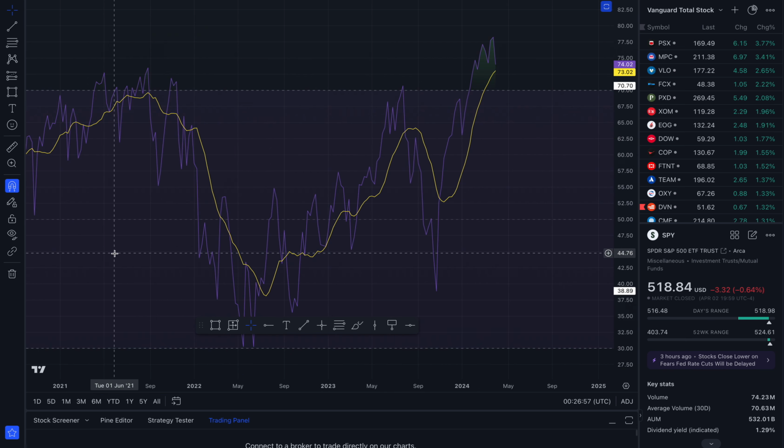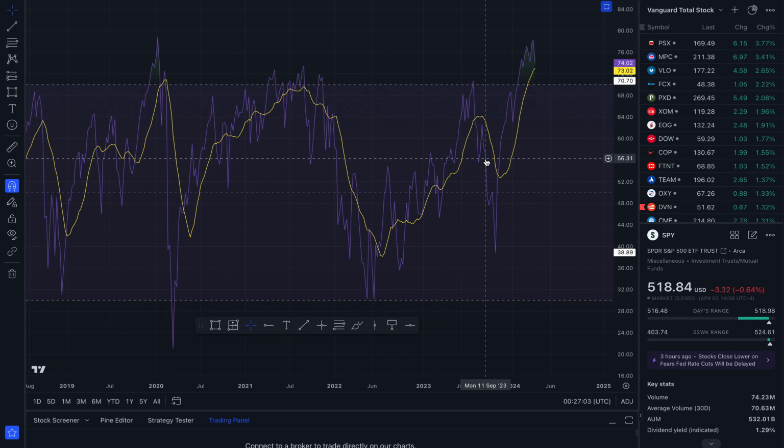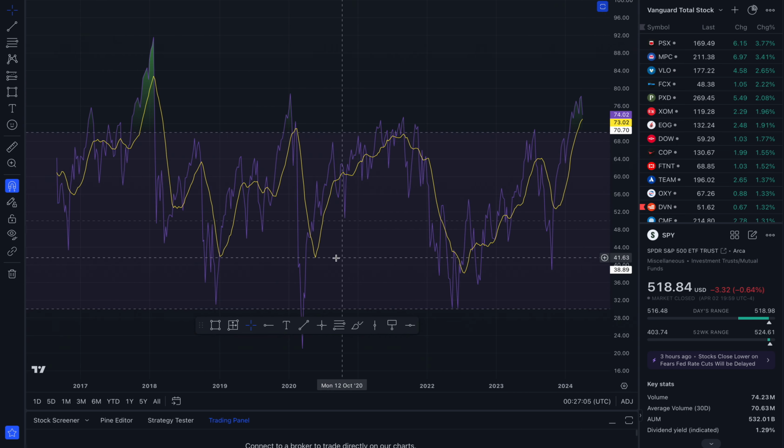On the weekly, we are at 74. We are starting to crack. If you just look left, patterns repeat themselves. Overbought, overextended, boom, down, back up, down again. I just use this as support and resistance.